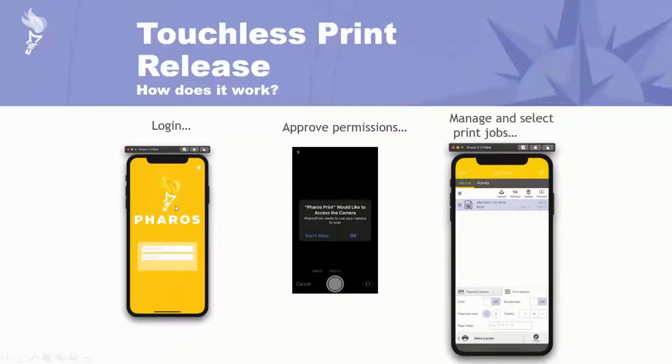From a user perspective, they're going to have the Pharos app on their phone. They'll download that from the respective app store, and then as they've signed into the app with whatever respective authentication they're going to use to get into that interface, it's going to ask them for permission to use the camera. If they grant that permission, then they can now use that QR release functionality.